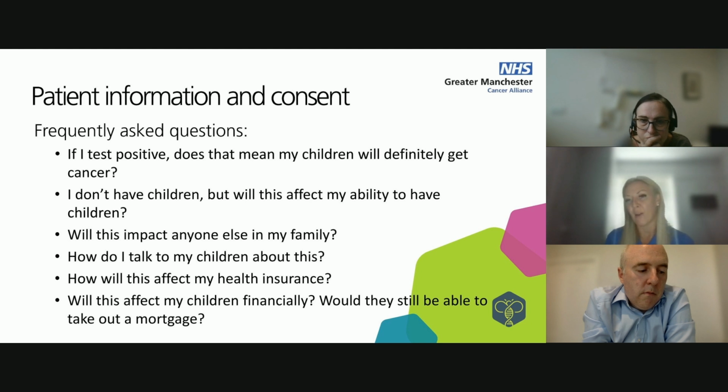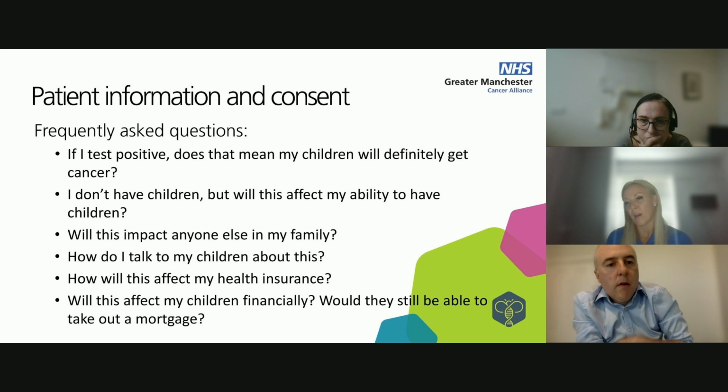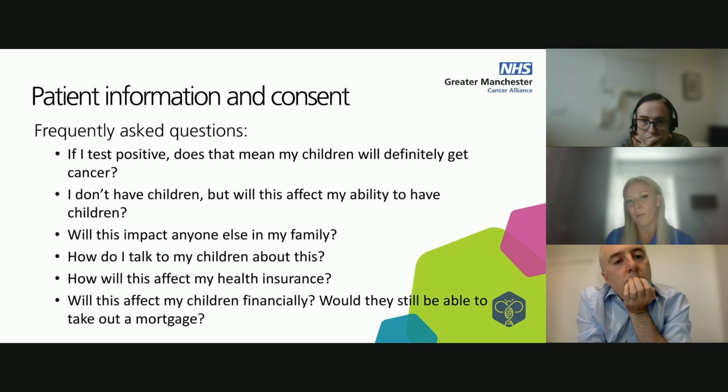We get asked questions about, will it affect the health insurance? Well, a positive gene alteration wouldn't affect health insurance. And then they will also ask, will it affect the children financially? So things like, would they be able to get mortgages, loans, etc. Again, no, if children test positive for gene alterations, then they shouldn't be penalised for that. They should still be able to obtain mortgages and life insurance at the same premiums as other people.